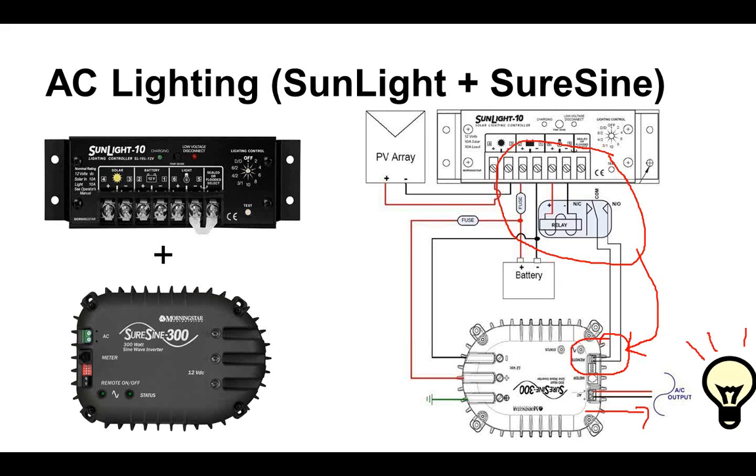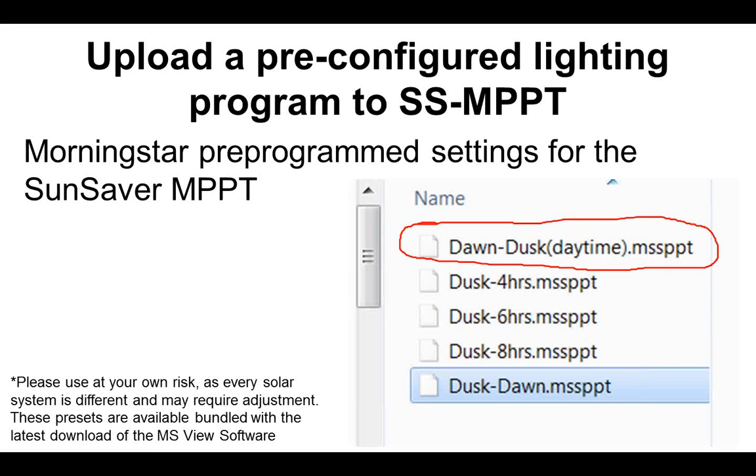There are a few applications where customers have said, I want to turn my lights on during the day, or some other load, not at night. Is there a way to reverse it? So Morningstar provides this option as a pre-configured lighting option that runs during the day, but we also run 4, 6, and 8 hours, and then we have the traditional dusk till dawn option as well for the pre-programmed lighting control for the SunSaver MPPT.